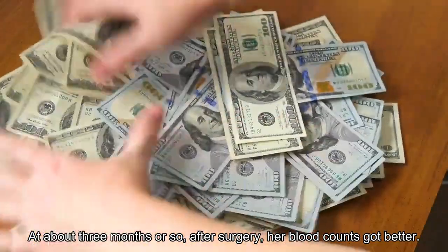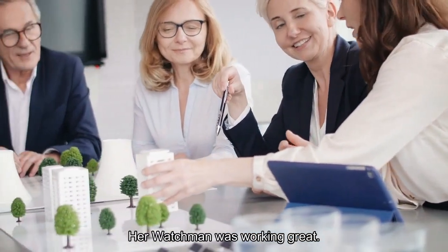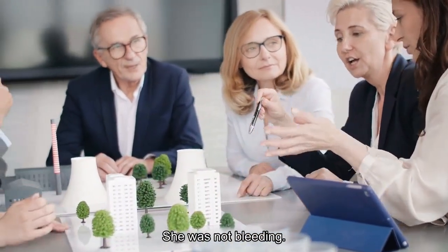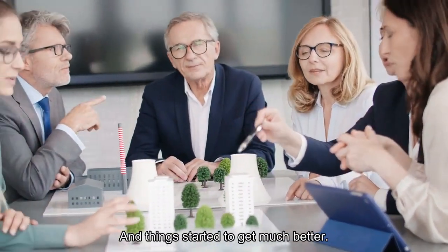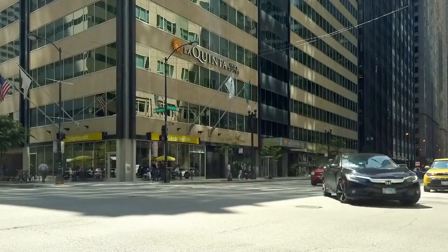At about 3 months or so after surgery, her blood counts got better. Her Watchman was working great. She was not bleeding, and things started to get much better. Vernon's procedure: Vern was up next.